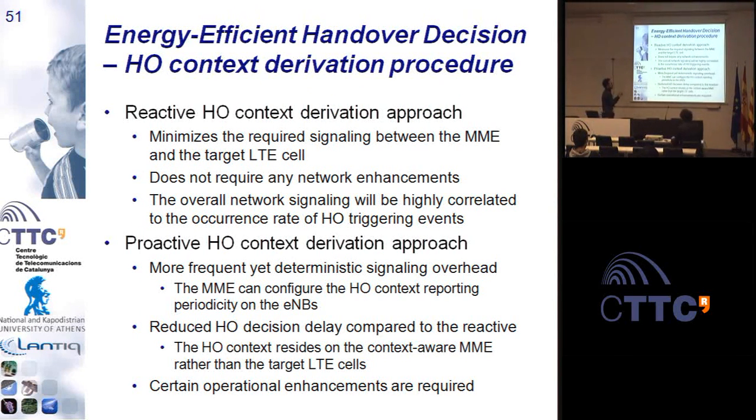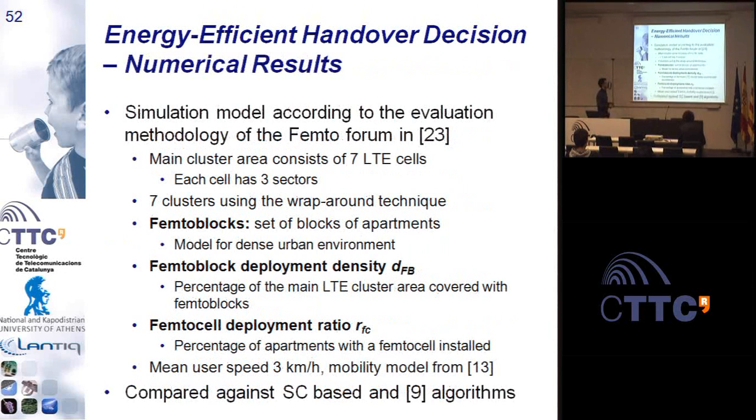The reactive approach does not require any modifications for the network. However, the proactive approach requires some small capabilities at the MME side in order to gather and maintain the required handover context. Moreover, the overall network signaling of the reactive approach is highly correlated to the occurrence rate of handover execution events, while a more frequent yet more deterministic signaling overhead is expected for the proactive approach, given that the context is derived from a context-aware core network entity.